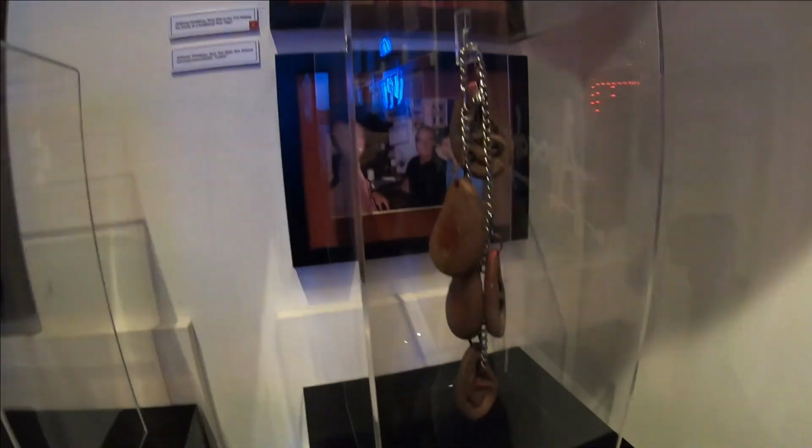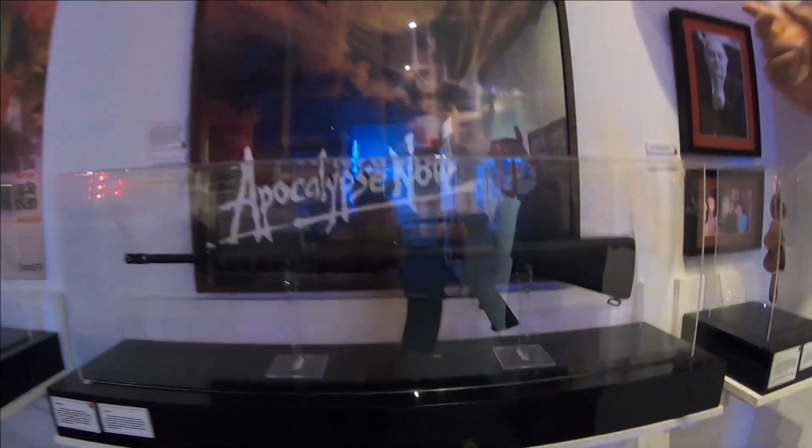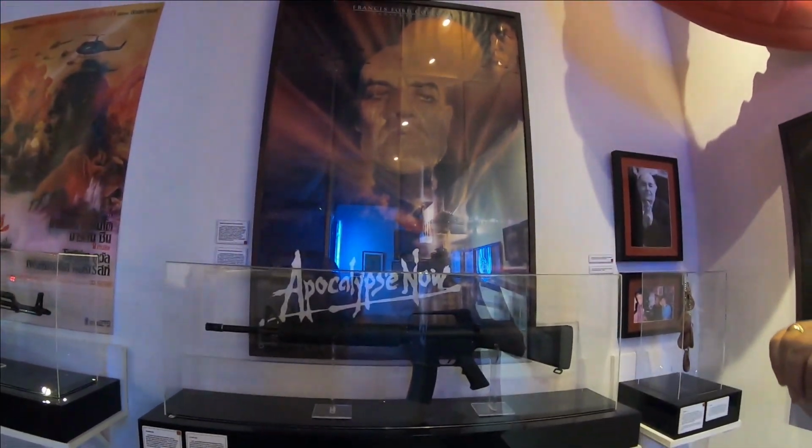He was ruthless, but he was a real warrior. Here he was as an older man. He died in 2003, but he's really a legend in this part of the world. Here's Apocalypse Now, I think that's an AK-47 or a Kalashnikov.